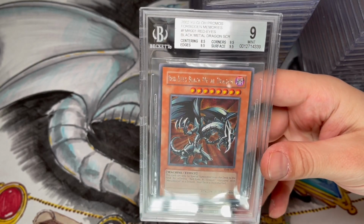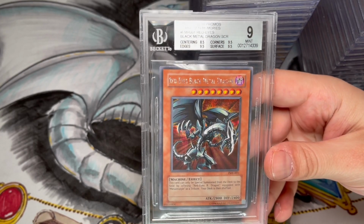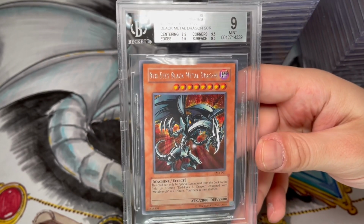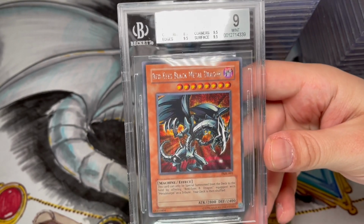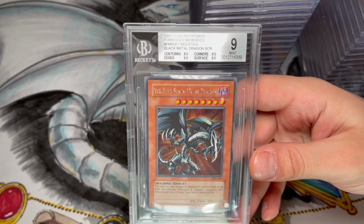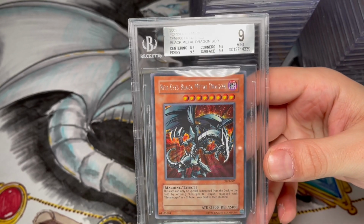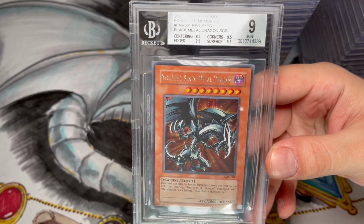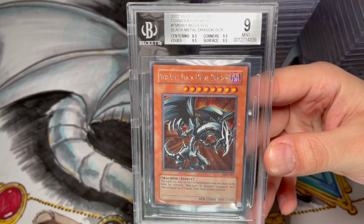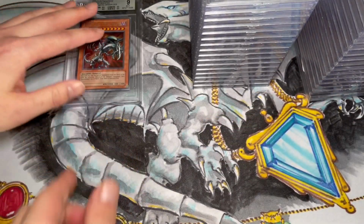Just in general, what do you think the price jump from BGS and PSA is going to do to slab cards in general? Here's a BGS 9, but do you think even 8s and 7s will become more valuable because of the price jump? I personally don't think 8s and 7s will become more valuable, but 9s, 9.5s and 10s may get a little bit of a hike. Exactly. The biggest difference is that a lot of the cheaper cards, no one will want to submit them anymore. Exactly, yeah. And hopefully that'll help.